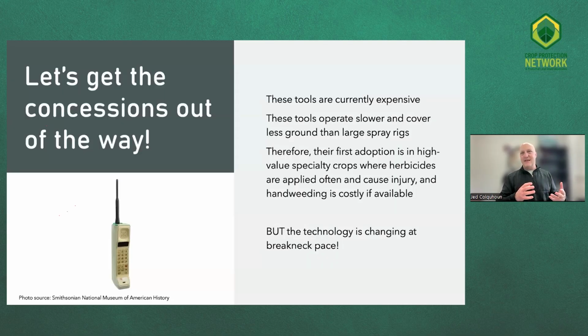And also, let's get the concessions out of the way right from the beginning. Yes, these tools are currently expensive. They do operate slower than many of our current ground rigs, particularly in agronomic crops. With that in mind, their adoption is in the space in which I work, in high-value specialty crops, where herbicides are often injurious because it takes several applications to get season-long weed control in these non-competitive crops, and hand weeding is costly if it happens to even be available.